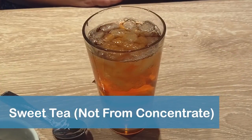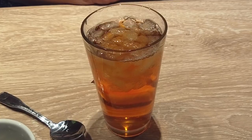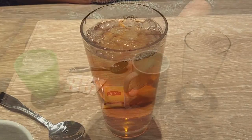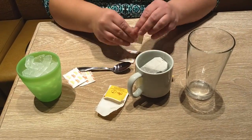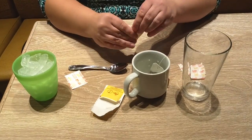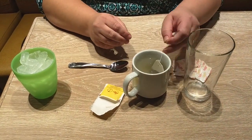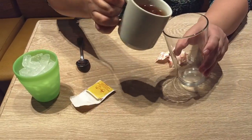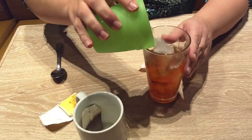The fourth drink is a basic sweet tea. All the tea we had from the buffet beverage stations was clearly made from concentrate. To make something a bit tastier, just get some hot water, sugar, and tea bags from the beverage stations and steep your tea. Once it's ready to your liking, pour it in a glass, add some ice, and enjoy.